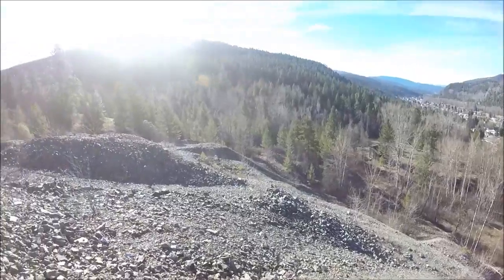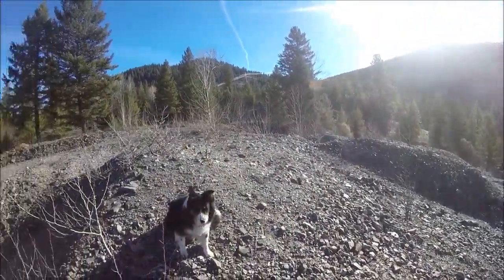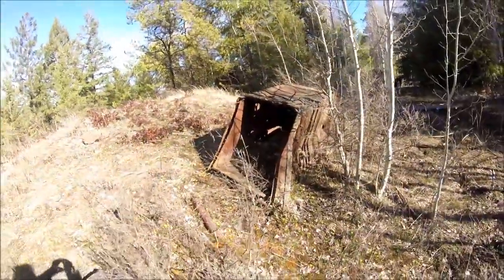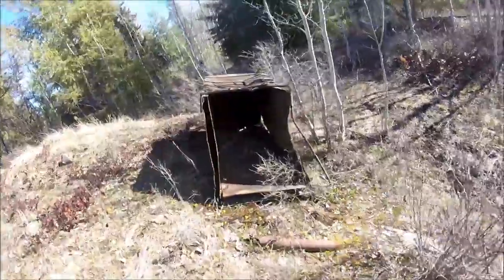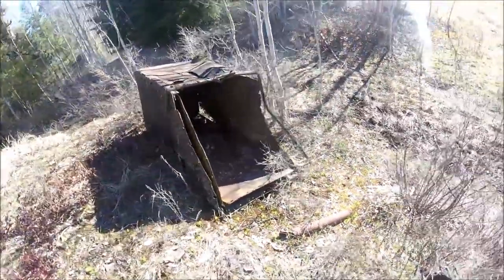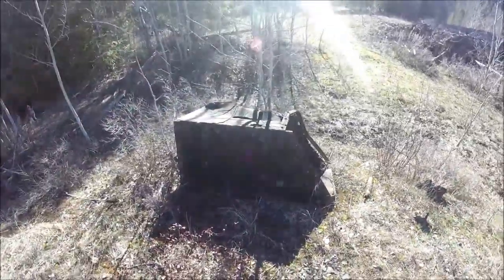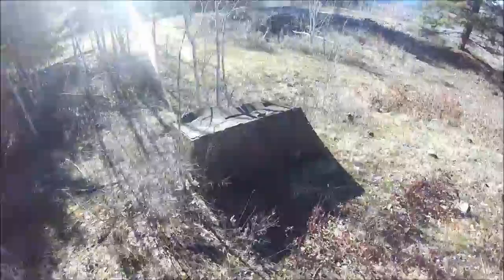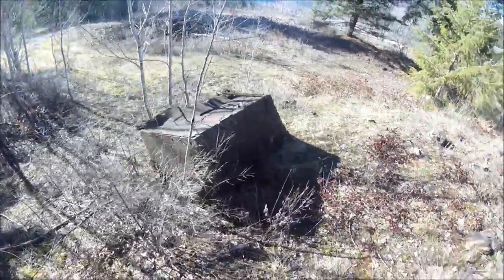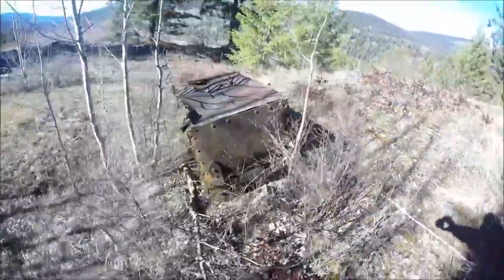So we're at the very top, just looking at that massive pile of waste rock. You know there's a pretty big mine there. This looks like it was maybe a part of a tramway or something, a bucket that was carrying waste rock or ore up and down. I'm not sure. Who just took a picture. It was kind of an interesting artifact. I thought maybe it was part of a set on a cable or something to bring ore up or down the mountain, but I'm not really sure. I'm not an expert on these things.